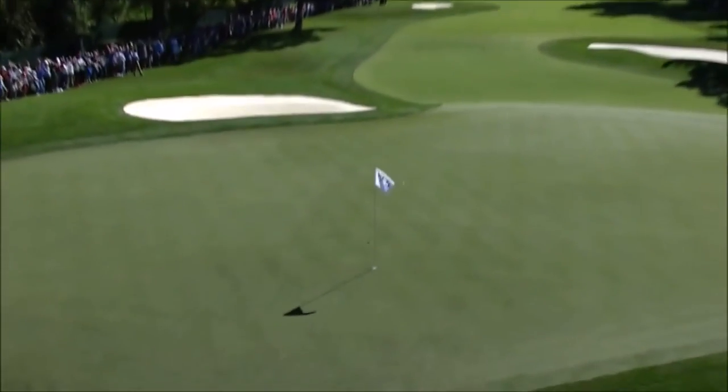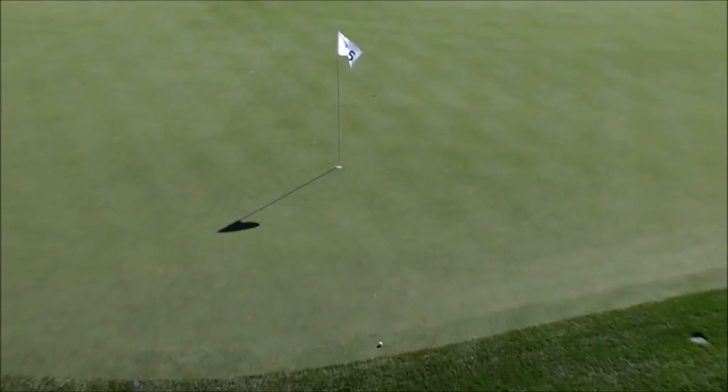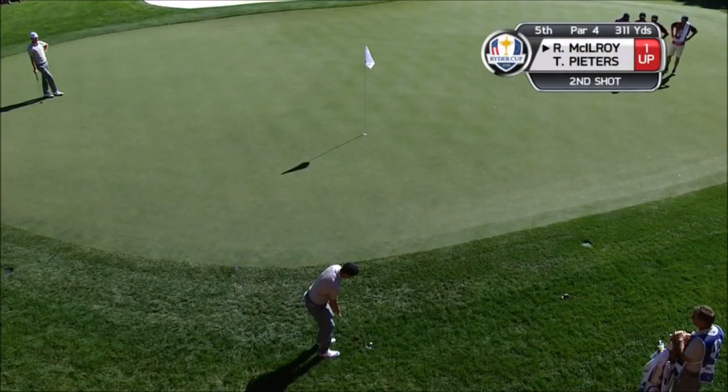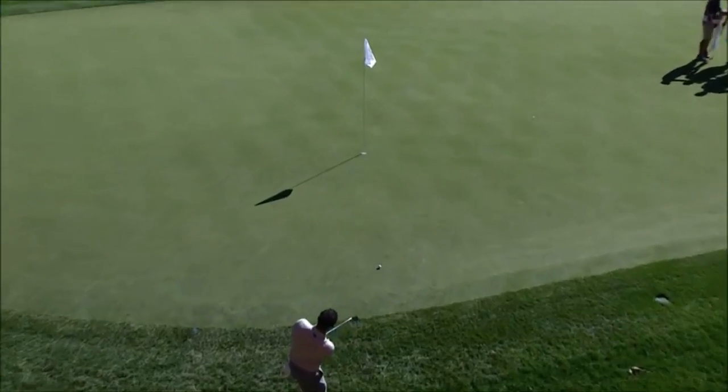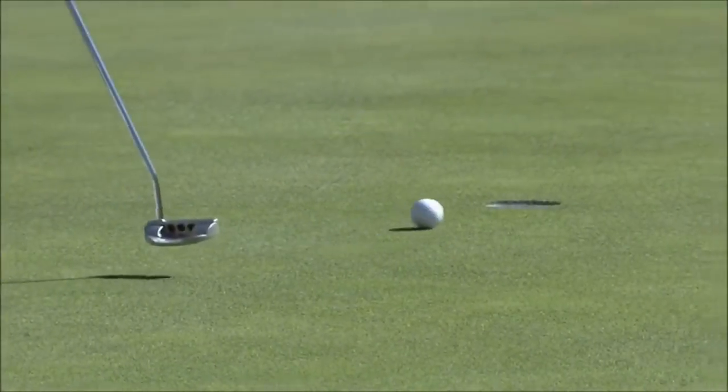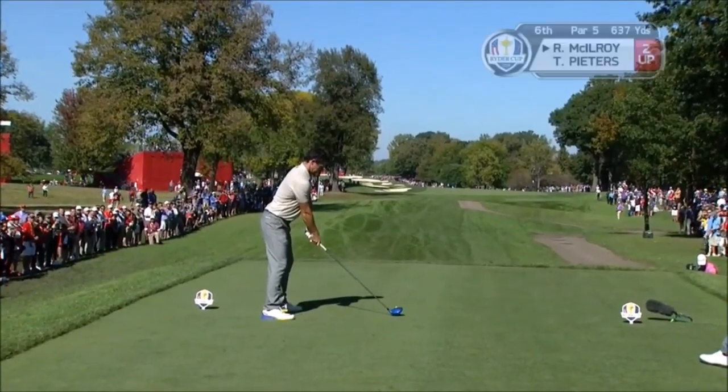This is pretty good, too. Oh, it was right at it. The Timbers Club, Billy. Win the hole. Stubbed it. Backing each other up. Europe would have the lead at the end of the day.